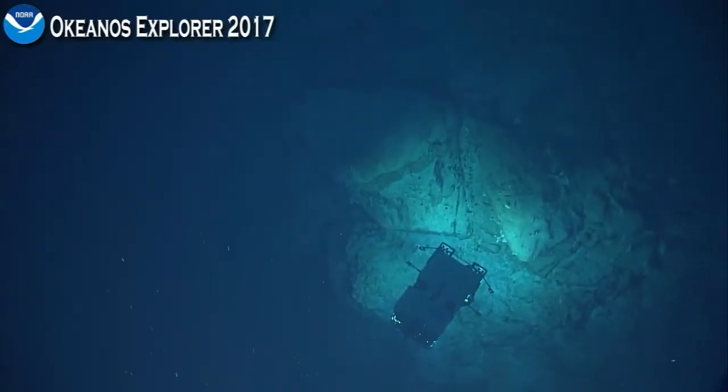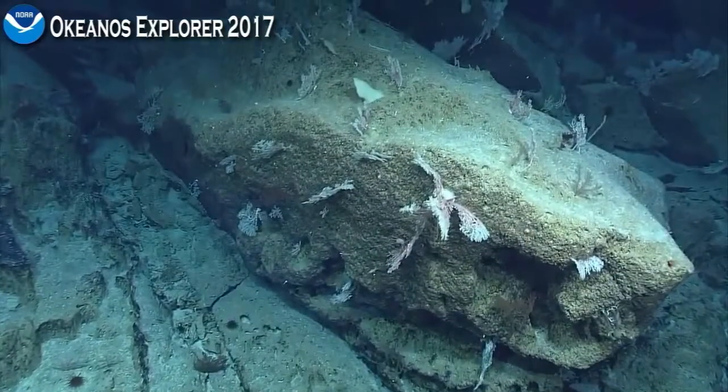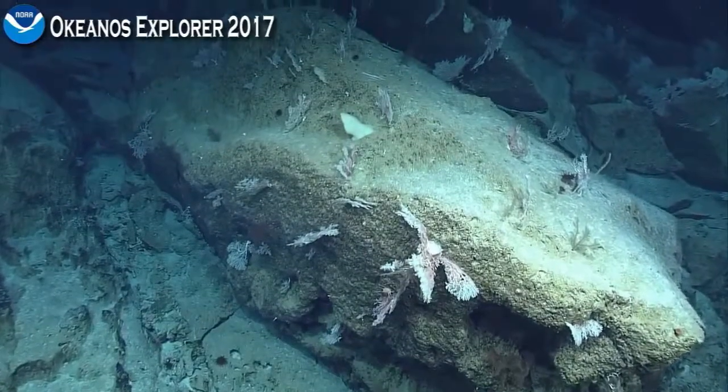Wonderful bed. Maybe when you get up over the top. Are those rocks in the background? Yeah, there's just more rocks. Flat spot with a clear landing zone would be preferable.